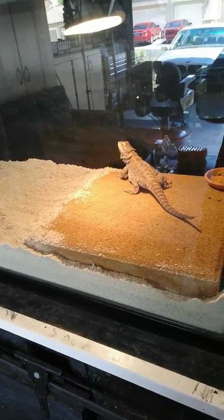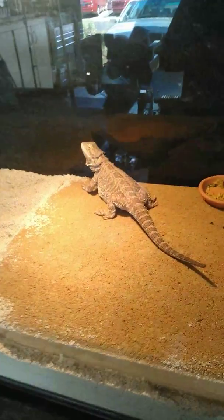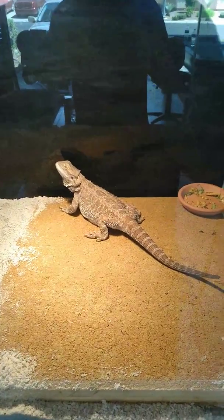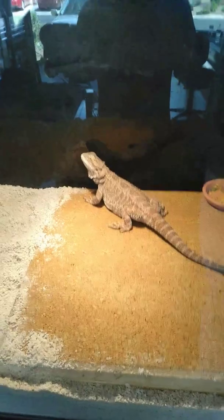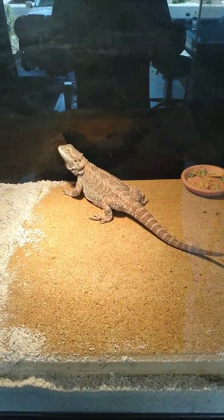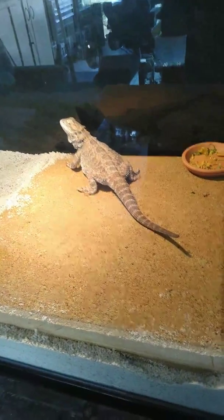No, she's a very nice girl. Never struck me once. Never struck me twice. No, she doesn't tend to bite. So she's a good girl. She likes it in here. She's been in here for about 2 months now. She's going good. She's normal, red. Full adult female, 2 years old. She's got the stub tail.